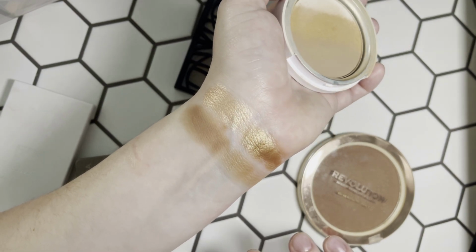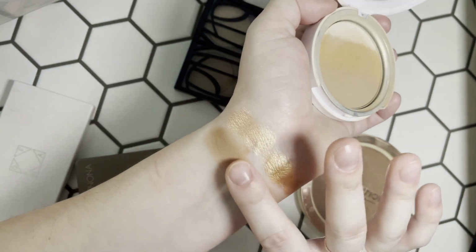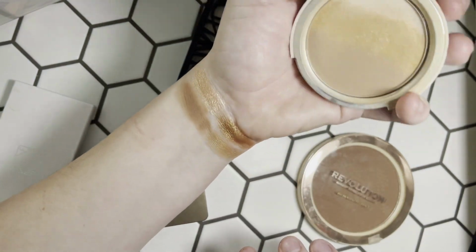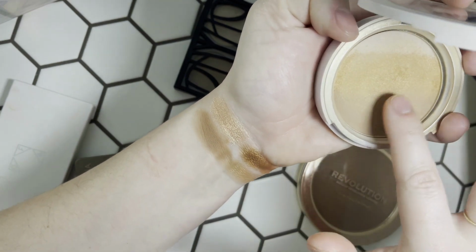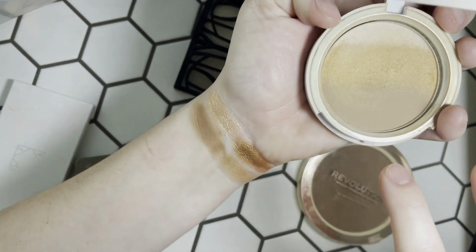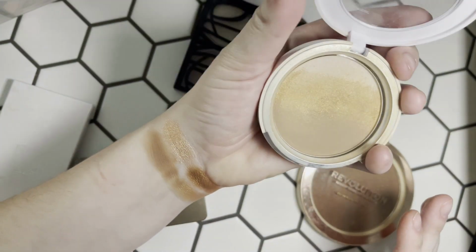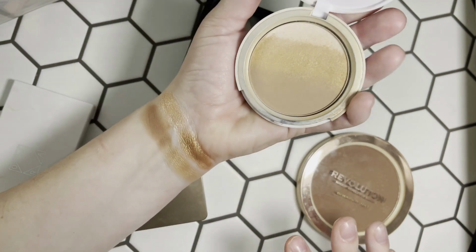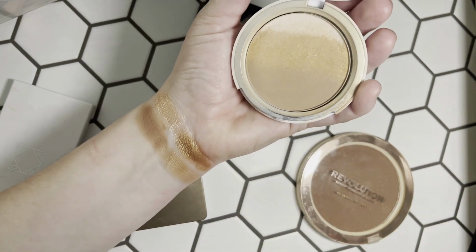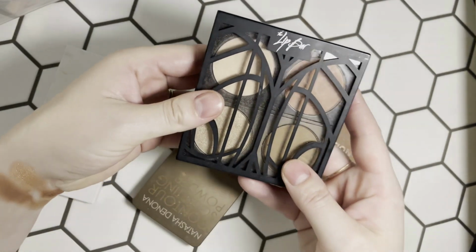I initially was going to get rid of this. What do I think about this? I don't know. You put your finger in it and it is very kind of almost soft and buttery. All right, you know what? I'm gonna put this in my maybe pile for right now and we will come back to it in a bit to see.